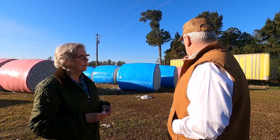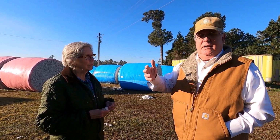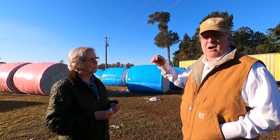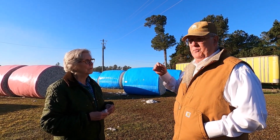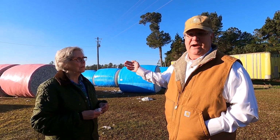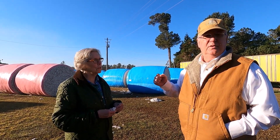So the yellow being the traditional, the blue being an economy wrap version, it's a little bit cheaper, and the pink is actually to honor and to represent breast cancer awareness. The farmer can choose to buy the pink, and some of the proceeds go to breast cancer awareness. And you have a lot of pink out here, so a lot of farmers are choosing to do that.